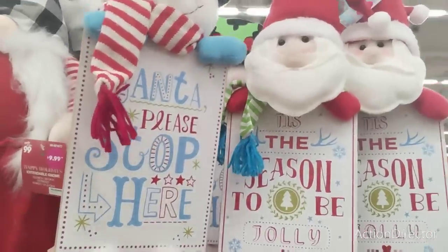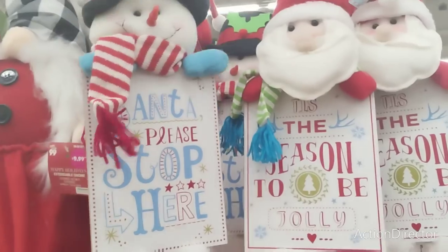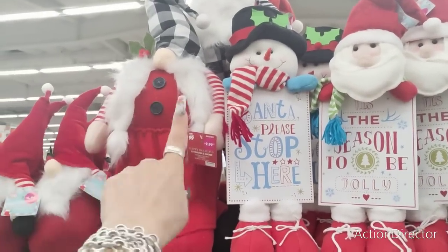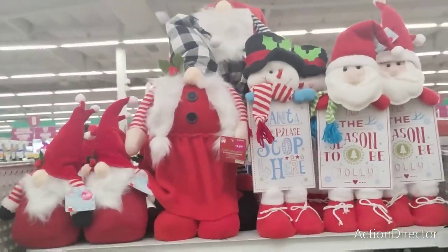Line holders, Santa and the Snowman. These are going to be $7.99 each. The big gnome girl is $9.99. Those are $4.99. Let me back up a little bit so you guys can see.